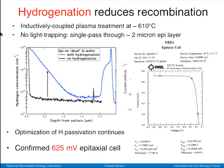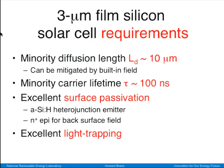And I'd say we've really just started this, and we have a lot more work to do optimizing it, because this is a very special film. It doesn't have grain boundaries, right? So the hydrogen can penetrate well, but then it has to find its way to the dislocations, and you have to keep it there. So what's really required for a good 3-micron film? You need a minority carrier diffusion length of at least 10 microns, and that means the lifetime has to be about 100 nanoseconds.